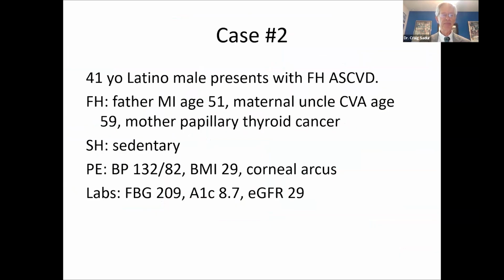Let's do a second case. A 41-year-old Latino, and again, Latino patients, as with Black patients, have an increased risk of these abnormal metabolic, really insulin-resistant conditions: type 2 diabetes, dyslipidemia, hypertension. So this patient presents with a family history of atherosclerotic cardiovascular disease. And what is that? His father had a myocardial infarction at a very early age, 51. His maternal uncle had a cerebrovascular accident at age 59. So this patient, unfortunately, has the double whammy. He's got atherosclerotic disease on both sides of his family.